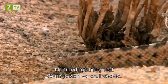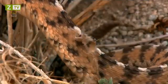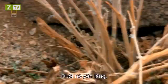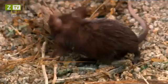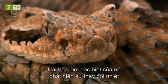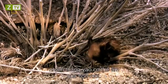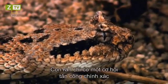It finds a shaded spot for the ambush and settles in. The rattler's tail is silent, and its muted desert colors allow it to blend in with the dry surroundings. The ambush spot attracts an unsuspecting mouse. The serpent's special pit organs detect changes of temperature within 0.003 of a degree, homing in on the warm body of its prey. The sidewinder has one chance to strike true before blowing its cover.